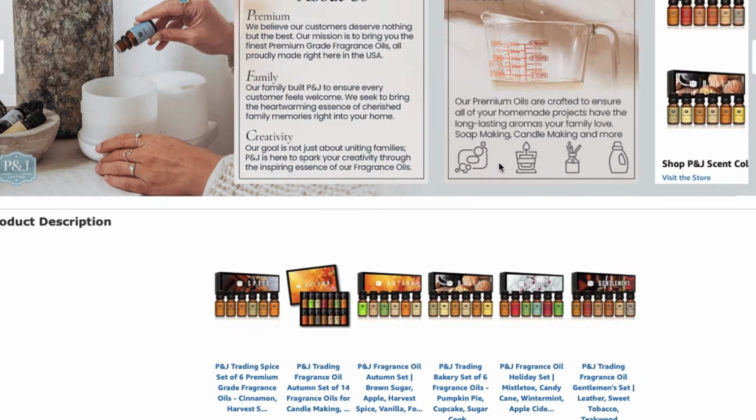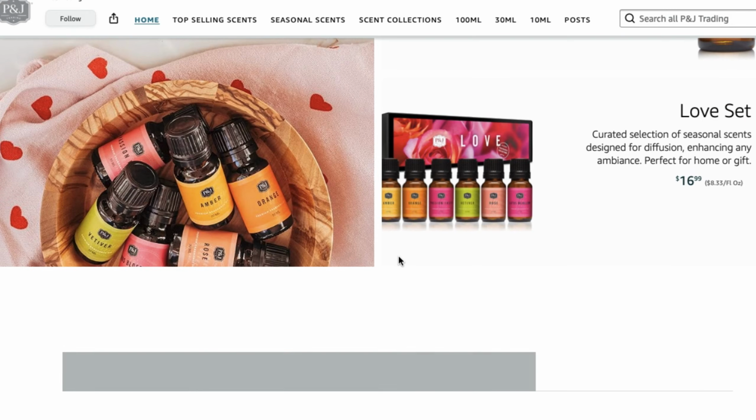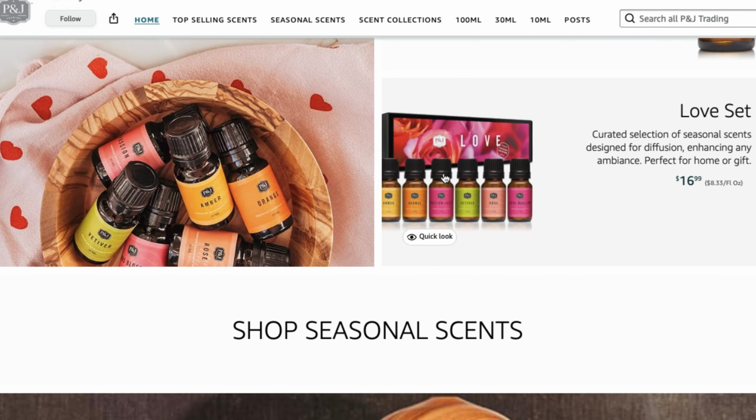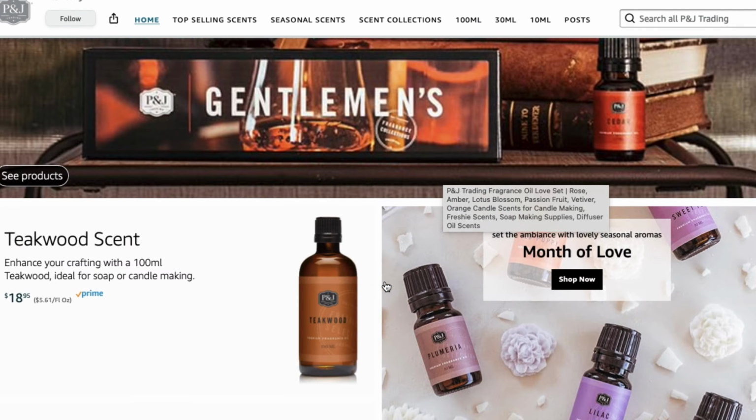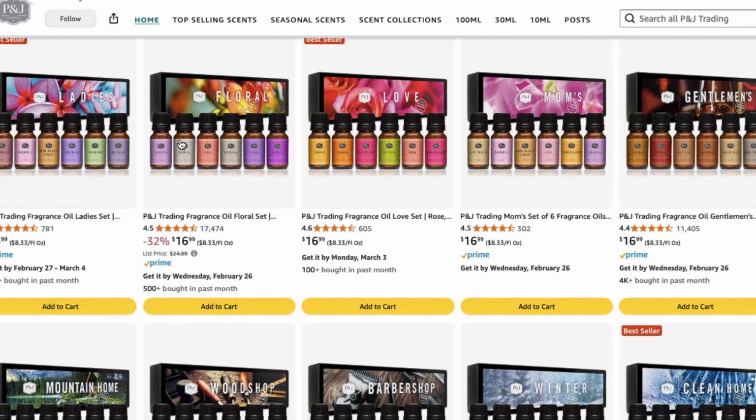Maybe we want to do something fruity and something on the more sweet side. Let's go to the P&J Trading store so we can find something a little fruity. Ooh, love. This must have been for Valentine's Day. They have a love section. Let's see. Oh, there we go. That's what I'm looking for.